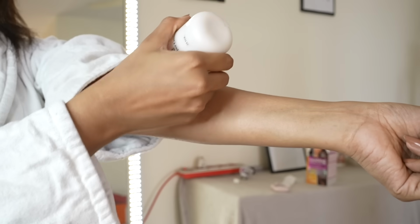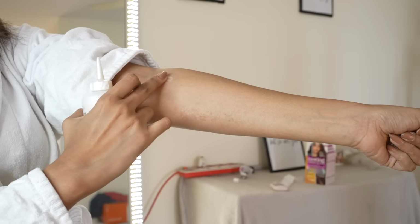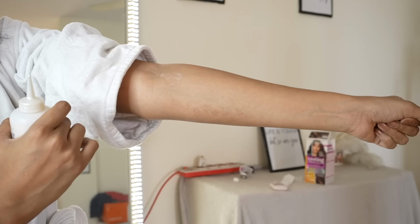So as you can see, I am now in my bathrobe, ready to get this process started. But before I start, I want to mention I have been using this product for a very long time, so I have already done the allergy test. If this is the first time you're trying it at home, I would suggest a patch test, either at the back of your ear or on your forearm, just to see if you're allergic or anything of that sort. Then you can go ahead and use the hair color after 24 hours, once you've checked that all's good.